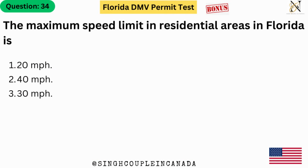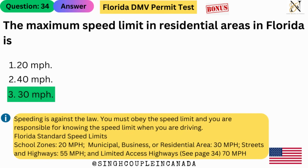The maximum speed limit in residential areas in Florida is: 1. 20 miles per hour. 2. 40 miles per hour. 3. 30 miles per hour. The answer is 3. 30 miles per hour. Speeding is against the law. You must obey the speed limit and you are responsible for knowing the speed limit when you are driving. Florida standard speed limits: school zones, 20 miles per hour; municipal, business, or residential area, 30 miles per hour; streets and highways, 55 miles per hour; and limited access highways, see page 34, 70 miles per hour.